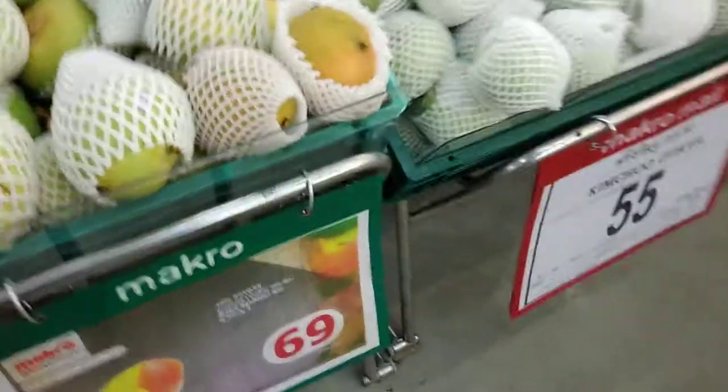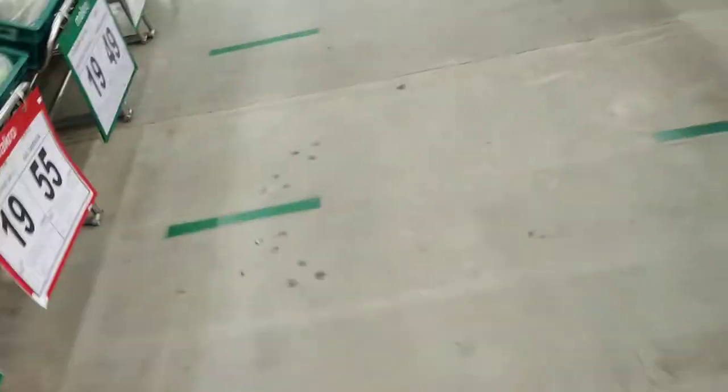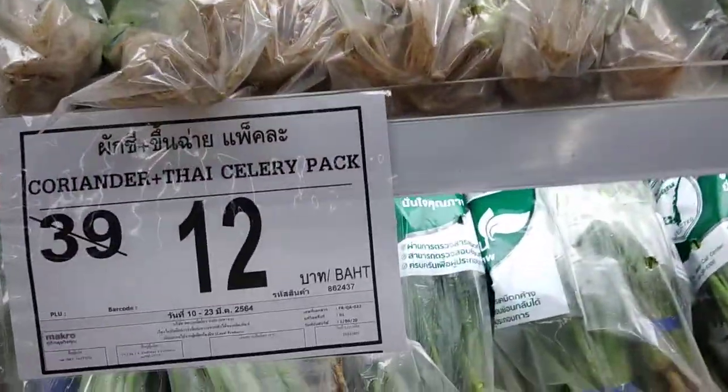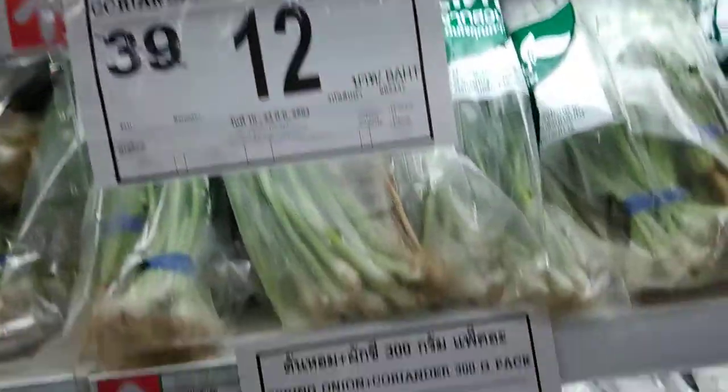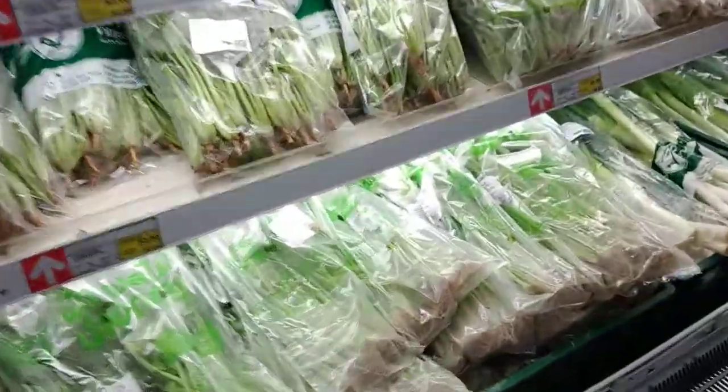There's mangoes here. What's that mango? That's a different mango. Yeah, more mangoes. Oh my god, so many mangoes. Bananas. What I like about going here in Thailand is all the fresh herbs. Look at this. Thai celery. Morning glory. Look at this. They have the small pack and it's only 15 cents, 20 cents, 30 cents. Yeah, I buy this one.